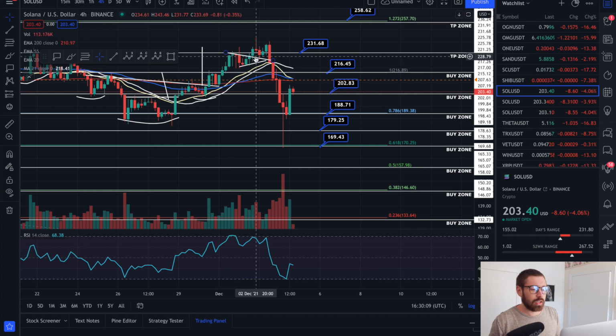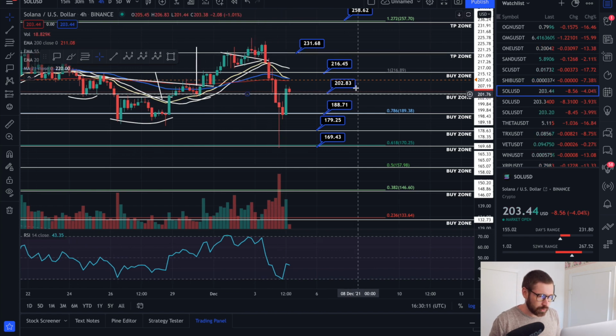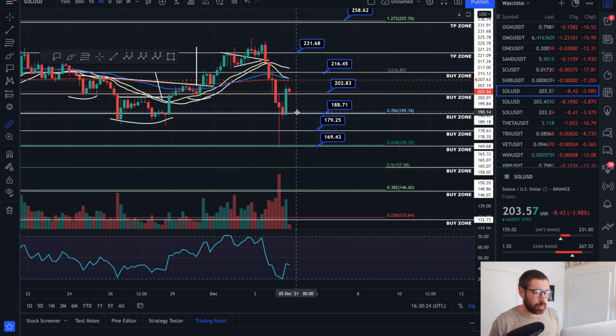So let's get into Solana, guys. So we're here on the 4-hour time frame. So we had buy zones 216, 202, 188, 179, 169, and we wicked all the way down to 169. So that brought your average price perfectly down to 190. And you had a beautiful trade opportunity there.